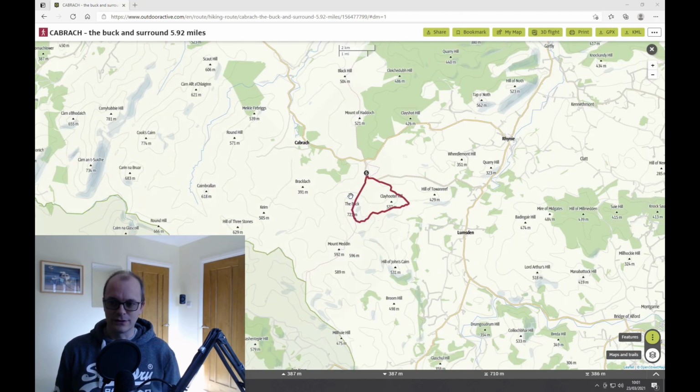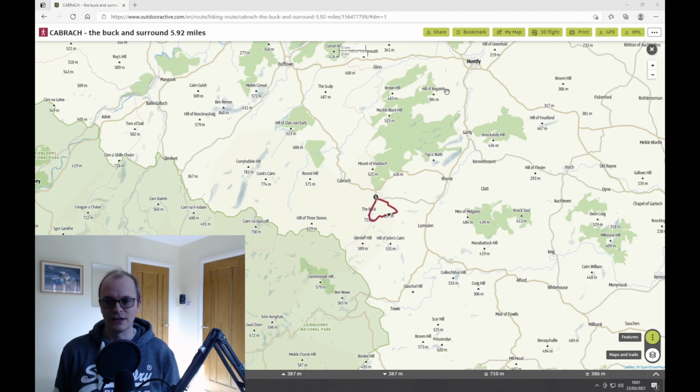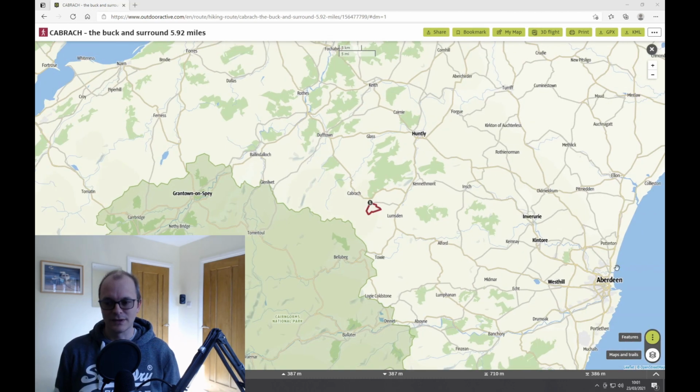The location of the walk is to the west of Rhynie, close to Tapanoff, which I did very recently, and Rhynie is close to Huntly, and in relation to Aberdeen, it's about 40 miles to the west of Aberdeen. So we'll go onto the track and we'll see how conditions are.